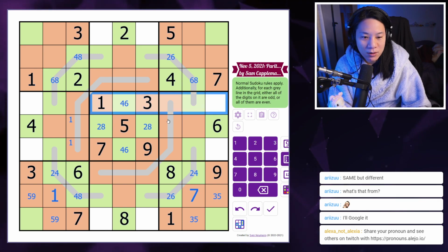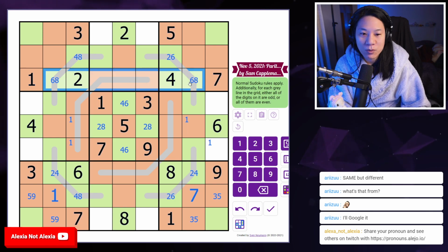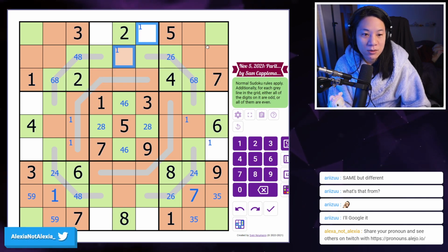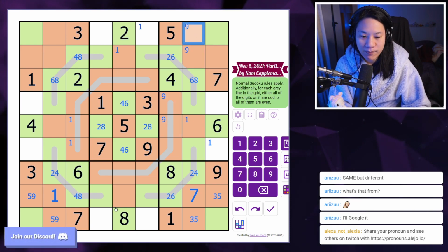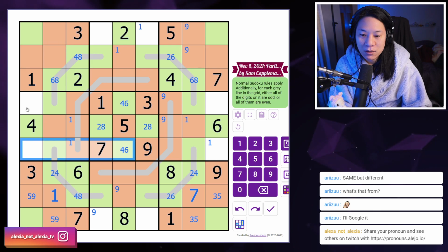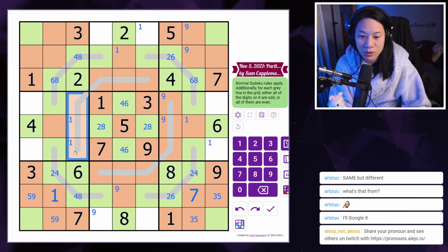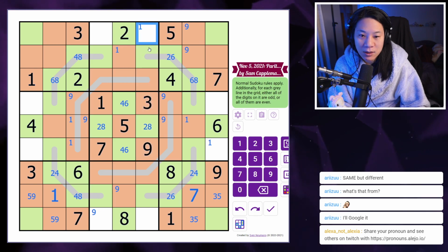Gives me a 1 here. 1 is in either one of those two cells. 9's are pointed here. 9's in one of these cells. Huh. There are 9 restrictions over here, but 9's also locked in one of these cells, so there must be a 9 on this column, so we can pencil mark that in.